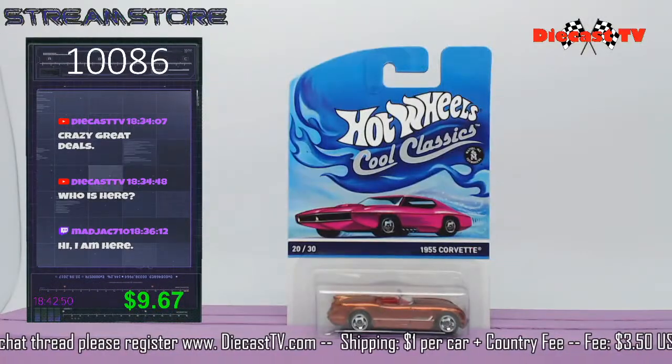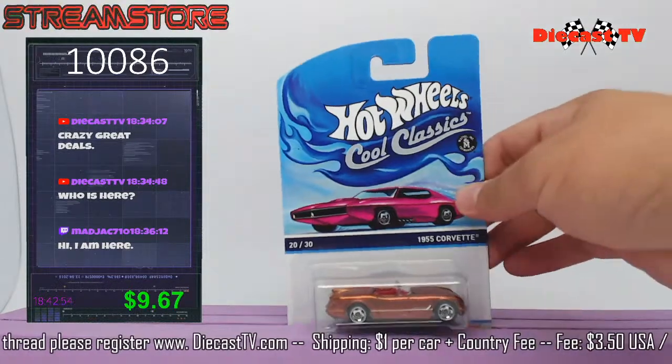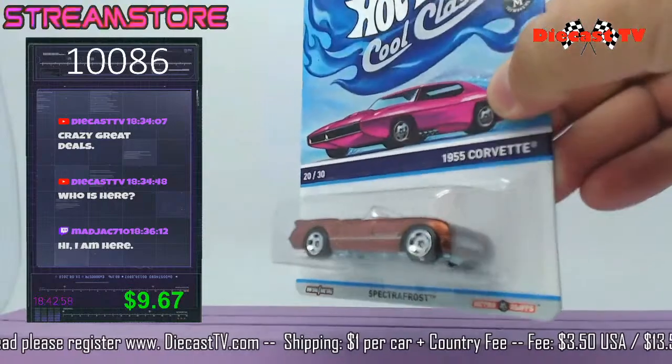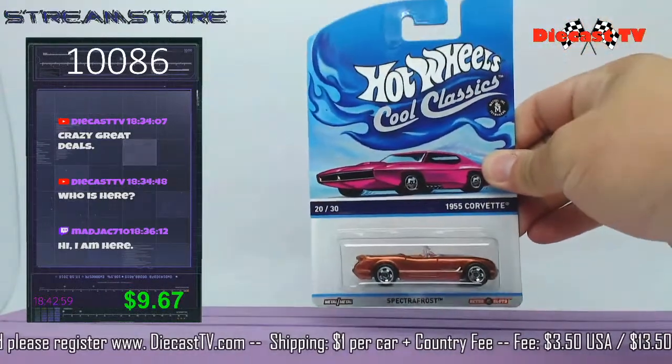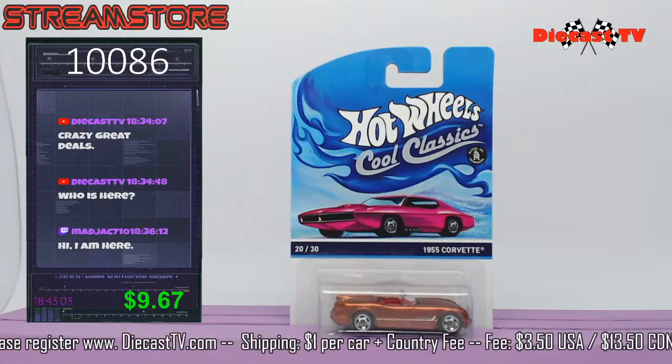That's 27051. Hot Wheels Cool Classic 1955 Corvette. Beautiful Corvette in Spectroflame metal. Look at that beauty. You want that car? Just type the number 10086.